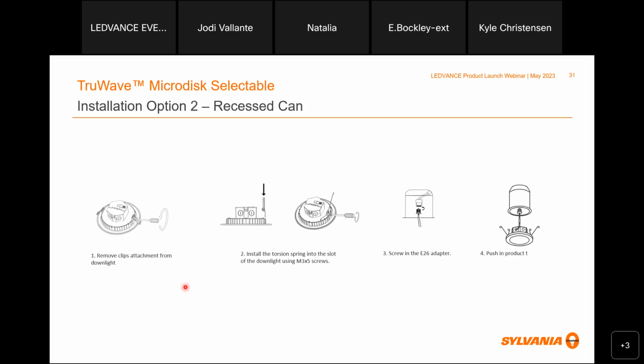You have the V-springs. So if you want to remove those drywall clips and install the V-springs so that you can retrofit a recessed can, we even include the E26 socket adapter to make it super easy to retrofit a recessed can. And by the way, maybe you have a mix on your job. You can use this for either one. So maybe you have some existing cans, but then you need to add some more freestanding cans down a hallway or in other areas. This versatile product, you can use one product to do both.